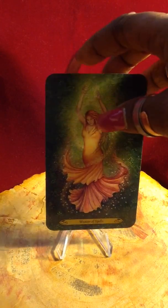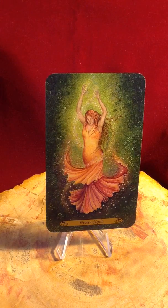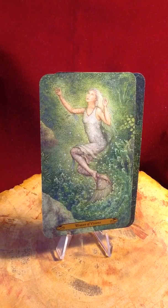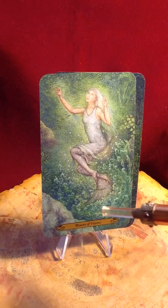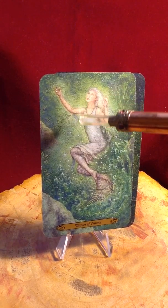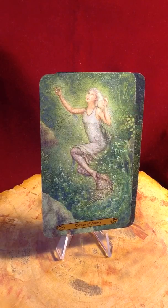We have the Weavers, which are the queens, and I do like that. Her whole body is magic. Her whole body is the wand. This is what I'm taking. I haven't looked at the book, but I'm feeling that energy, that her whole body is a magic wand. Here's the Weaver of Visions, and this is a mer woman. I feel that with the fins on her feet, or fins and gills she has here, and under her arm there she has gills. Okay.